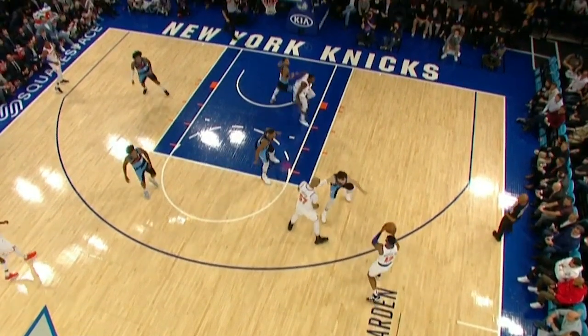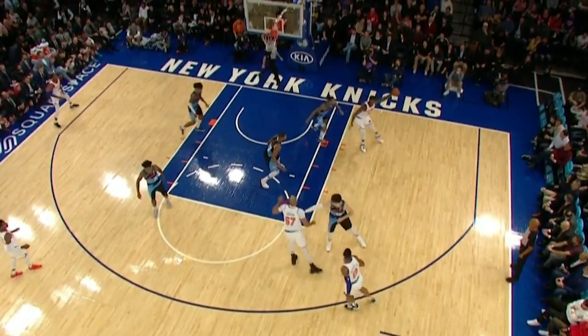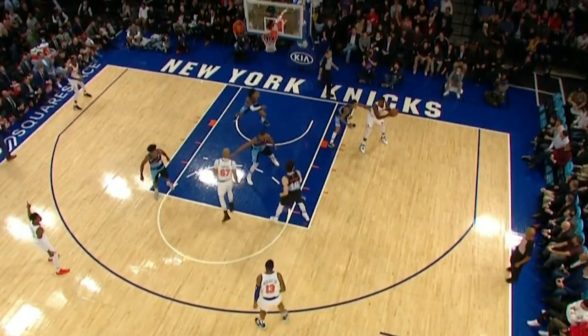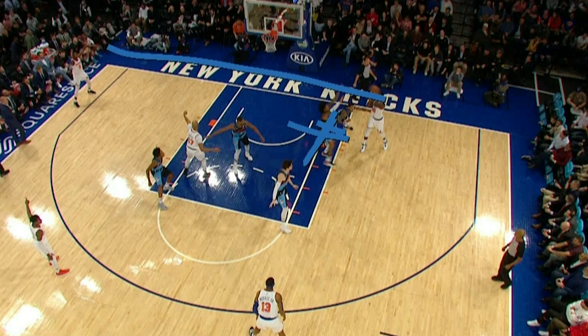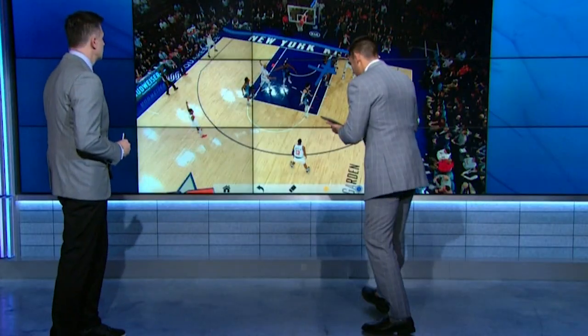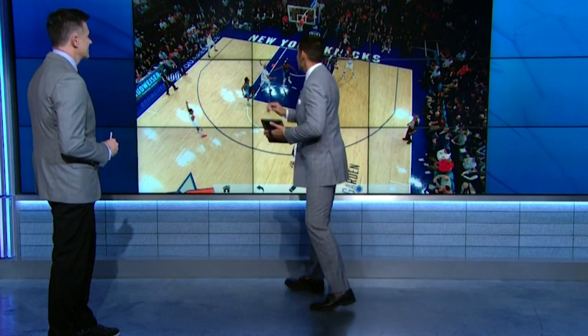Yeah, and being a number one option, you have to be willing to draw double teams and make your teammates better. Here he gets the ball low on the post. The double team comes. Now freeze it there. There's two guys coming over to Randle, and he's baiting the double team, waiting for it. Good kickover pass to R.J. Barrett, who could take the shot if he wanted, but he didn't feel the shot. So he does a good job of now moving the ball.